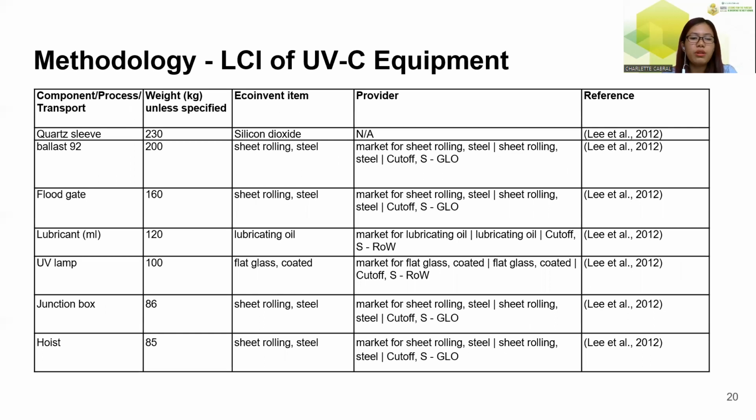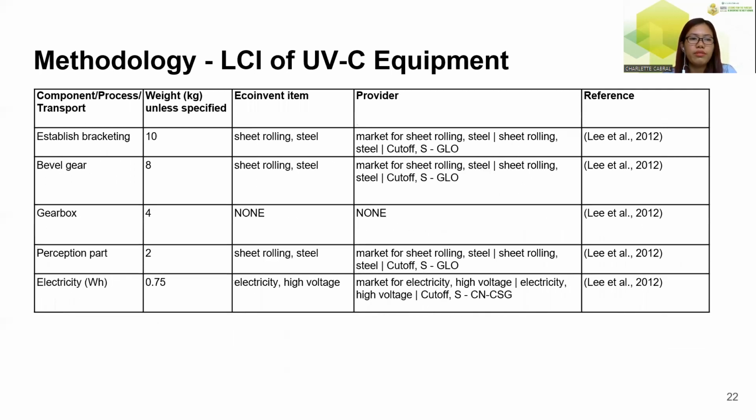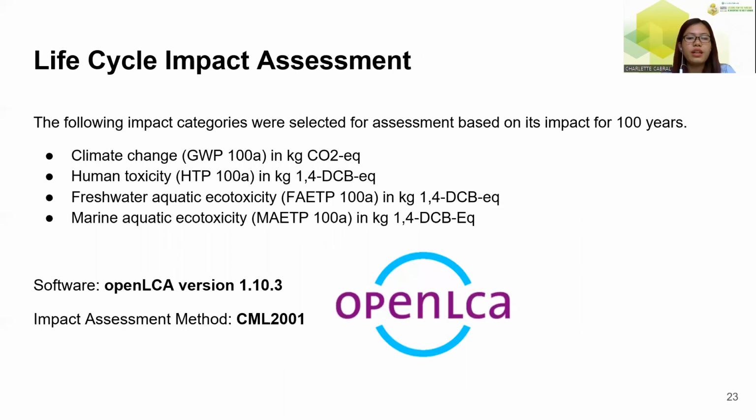The succeeding table shows the LCI for the UVC equipment used, based on the LCA study of Lee and others in 2012. We have chosen the impact categories such as climate change, human toxicity, freshwater aquatic ecotoxicity, and marine aquatic ecotoxicity. The life cycle assessment refers to its impact calculation for 100 years. The impact assessment method we use is CML 2001 using the software OpenLCA version 1.10.3. Further investigation was made on the climate change impact category by analyzing the contribution of each step in the total impact.